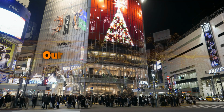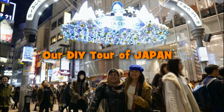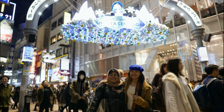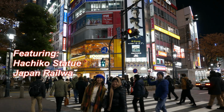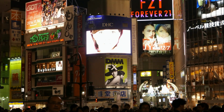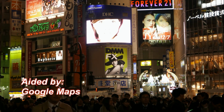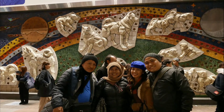The Shibuya Crossing is one of the world's busiest intersections located in Shibuya, Japan, where all vehicles stop to allow pedestrians to cross from all directions at the same time, which makes it a very popular tourist attraction. In this video, we will see how we can go to the Shibuya Crossing using metro train.